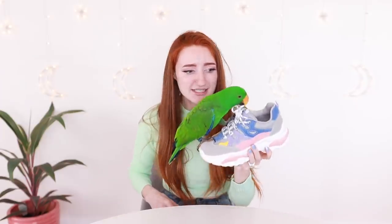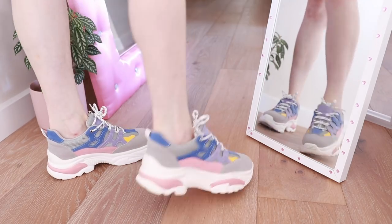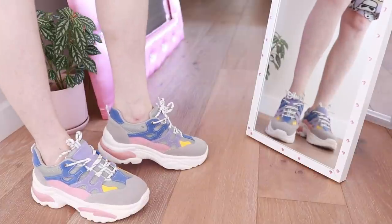I picked these up in a size 40, and the size 40 fits me perfectly well. So that is my main criticism with YesStyle and their shoes. It's so difficult to pick the right size. You just really either have to wing it or you have to take your measurements.